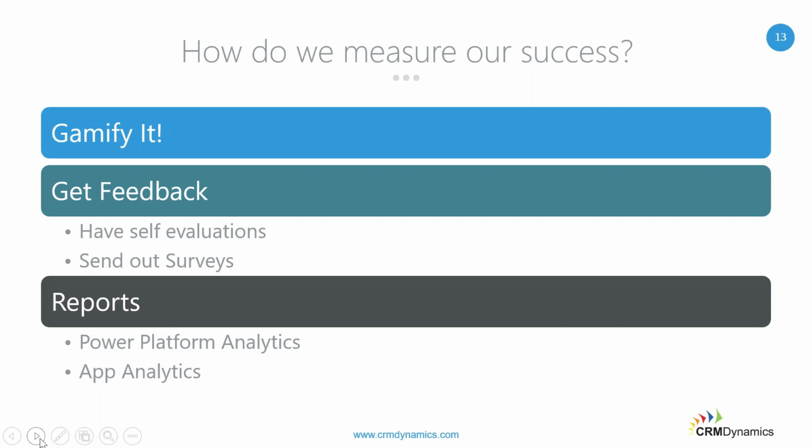We love sending out surveys, and we do send those out during the project as well for our customers, where we'll ask, how are you feeling about this project? Are there key areas that need to get implemented? If not in this phase, as soon as possible in the next one. If there are any big challenges, they might get a way, especially if they're anonymous surveys, to report and bring it to your attention. And finally, the reports.